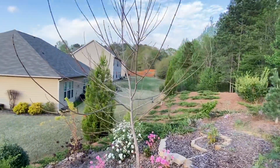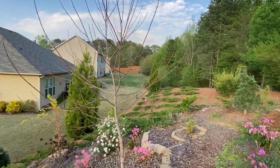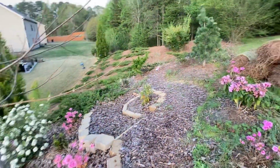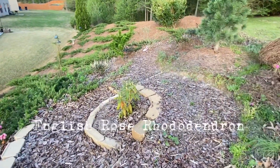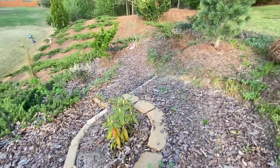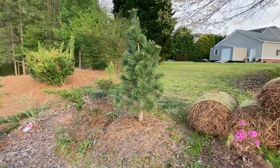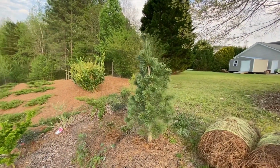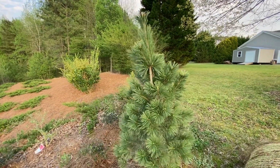This is my sugar maple, which is budding up, but no leaves as yet. In this circle, we have another rhododendron, and then this blue-green pine tree that we have here. I love it, very beautiful. A parviflora, I think Vander Wolf. I think it's a Vander Wolf.